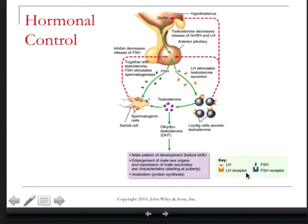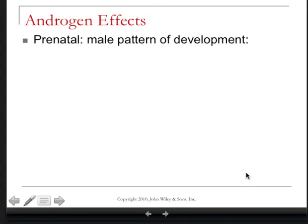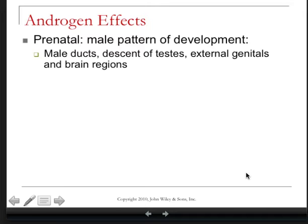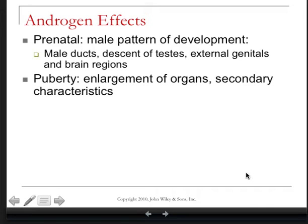Okay, so as we move on and look at androgen effects at large, in the prenatal individual, this is the male still inside his mother's uterus, the effects of androgen are to promote a male pattern of development. And what does this mean? This means that male ducts are established and female ducts are promoted to degenerate. It also promotes the descent of the testes, the development of the external genitals, and it also sexes the nervous system, so it has an effect on the function of the brain.